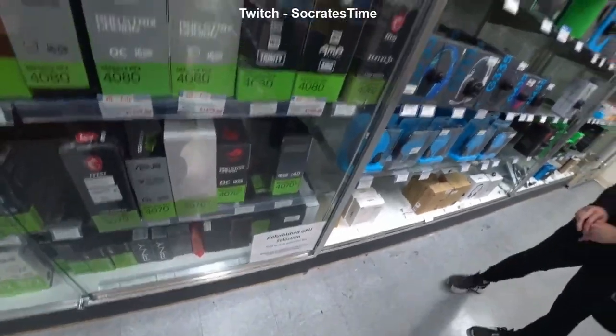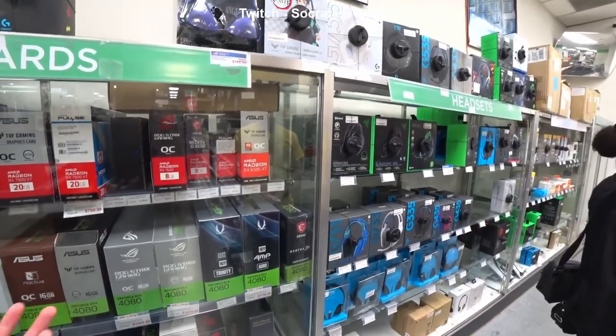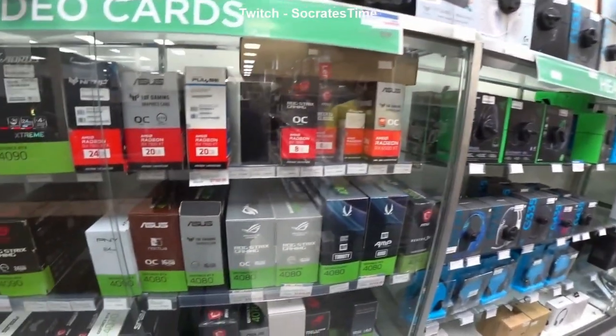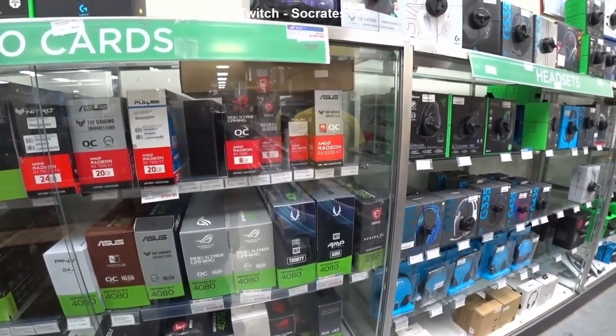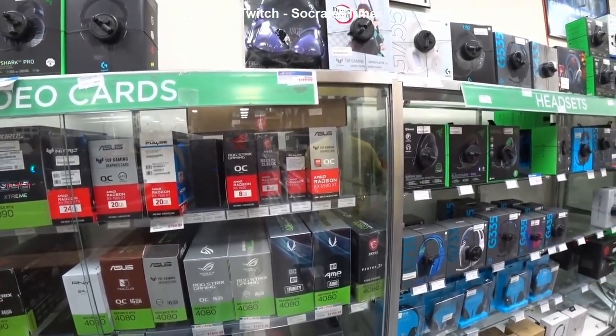Which one were you looking for? 4080? Yeah, 4080. Okay. Yeah, I wanted the original NVIDIA one, but I guess they have the other ones from the other companies, which doesn't matter too much to me. Some have better cooling than others. Yeah. So, that's cool. They got everything here.